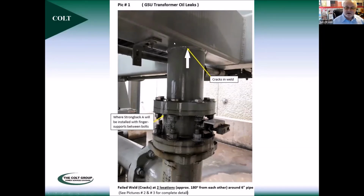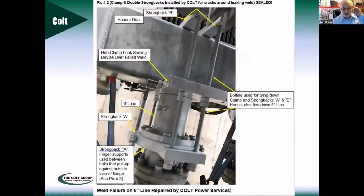And then the hub clamp, again here, it hubs up here, closes on here, but we got to tie everything down. I didn't want to show that to you right away because it's pretty busy looking. Here it is. This is what the strong back is with those fingers under there. And we tie the clamp down. We go over the top to tie everything down and seal the leak.